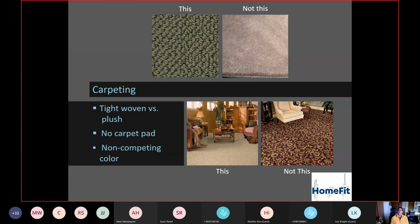Well, they're resilient and they can bounce right back up. Unfortunately, when you're over 65, into the 70s and 80s, if you fall down, you don't get up as easily. So avoiding plush carpeting is important, especially if you have to use a wheelchair or a walker.